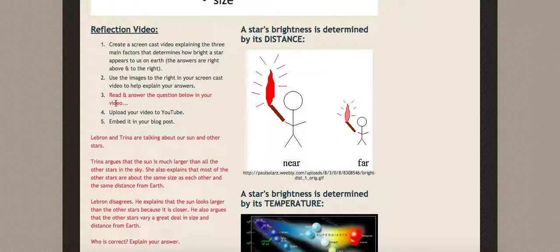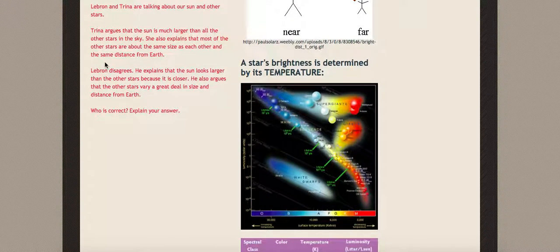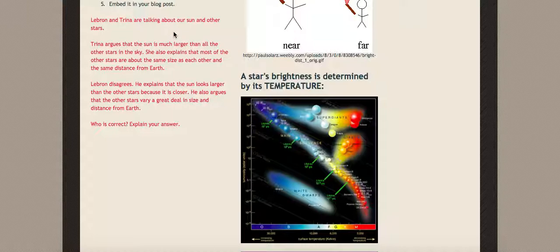Alright, so LeBron and Trina are talking about our sun and other stars. Trina argues that the sun is much larger than all the other stars in the sky. She also explains that most of the stars are about the same size as each other and the same distance from Earth. LeBron disagrees. He explains that the sun looks larger than the other stars because it's closer. He argues that the other stars vary a great deal in size and distance from Earth. Who is correct? And explain your answer.